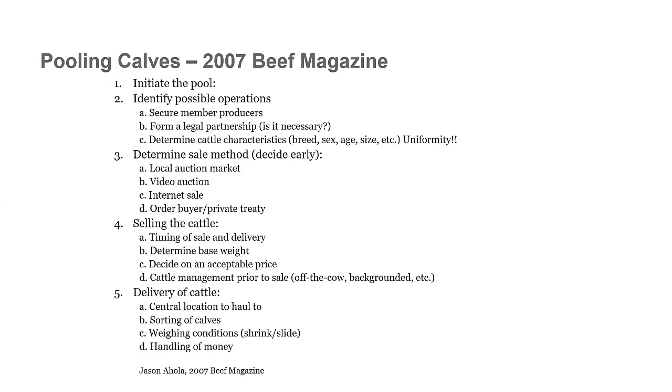How are you going to sell those cattle? How do you time the sale of those cattle? Are you going to sell them with a set delivery date that's got to be agreed on by all parties, determining the base weight, price, and that calf management piece.